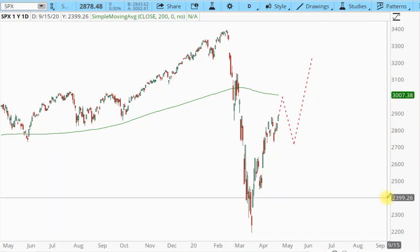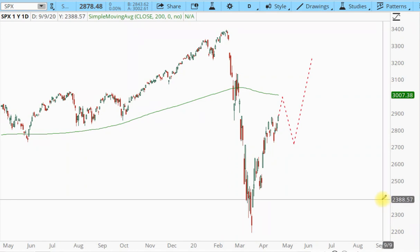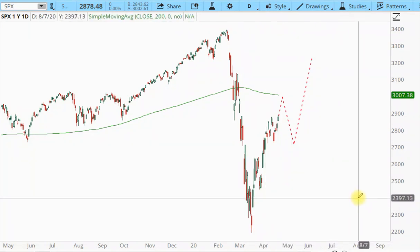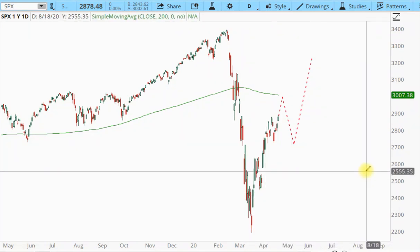So the next intermediate cycle low, with central banks just printing trillions and trillions of dollars, I doubt that the market is going to be able to fully test or break this March low. But we could get down here to somewhere between 2,400 and 2,600.